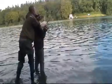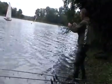What are you doing? If there ever was a screaming run, Steve's just had it. This is his third run of the day. As you can probably hear, it is still taking line. He's having a job to just stop it at the moment, needless to not reel it in.